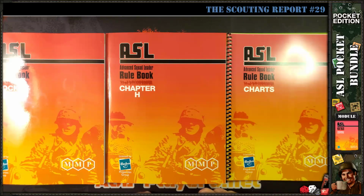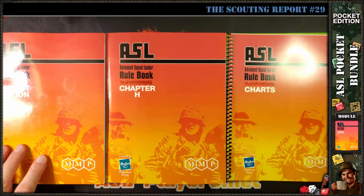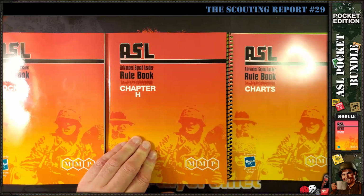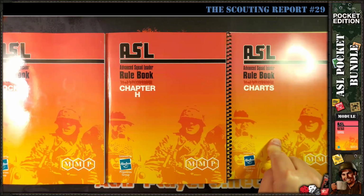That'd be great. I think that's it for the ASL Pocket Bundle and a quick summary of the differences between the pocket, three-ring binder and the EASL rulebook. I recommend picking these up. I love the paper quality. Wish there were a few things a little bit different in the charts, but I think it's a great addition.